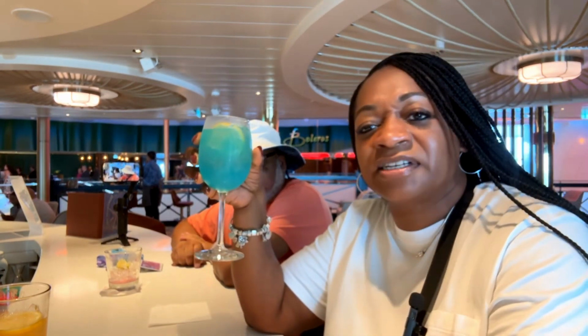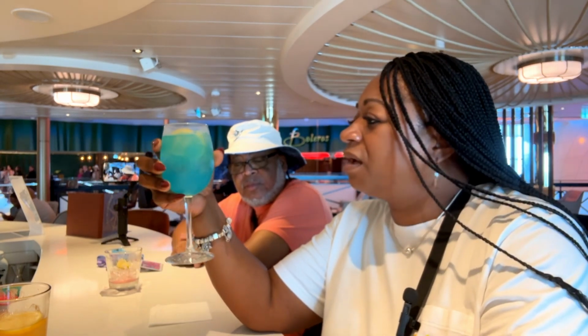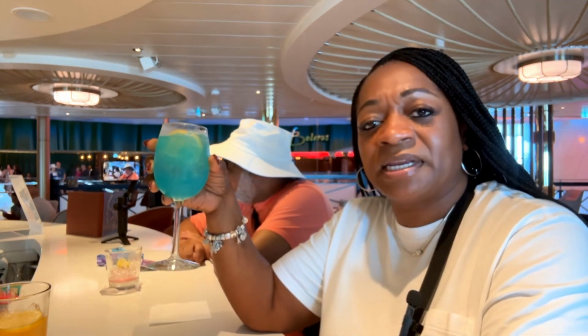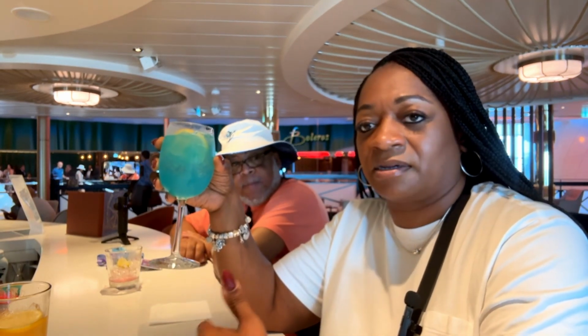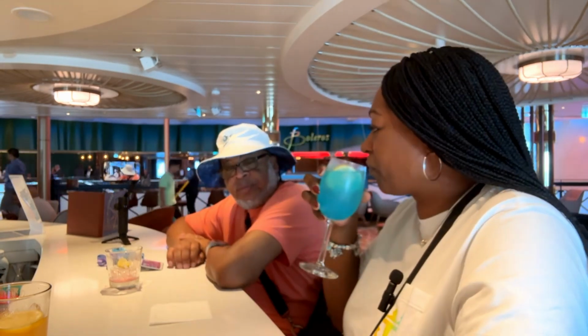It's okay, but it's still ginny to me. It's still gin. Still tastes like a Christmas tree. And the lemon in there just really enhances the Christmas tree taste to it.